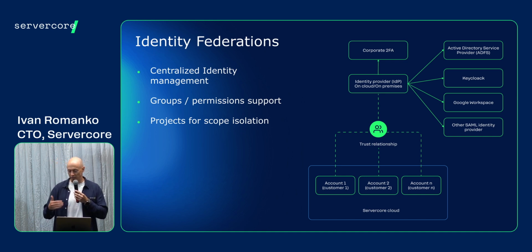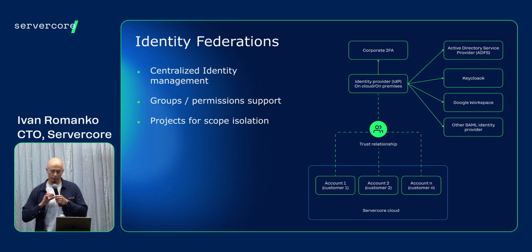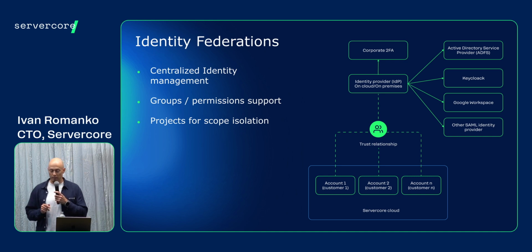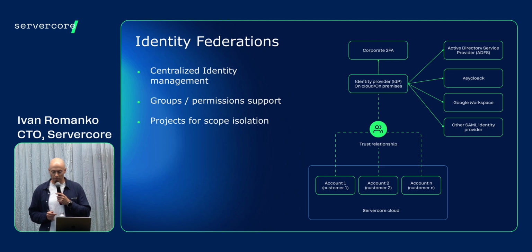It's a kind of IT service which lists all the employees you have, and you can base different role access scenarios on the information from that catalog. And other solutions in that field for people that are not using Microsoft stack might include Keycloak, Google Workspace, or any other identity provider. And if it has an ability to connect using SAML protocol with some external mechanisms, you are good to go to connect it to Servercore Cloud.